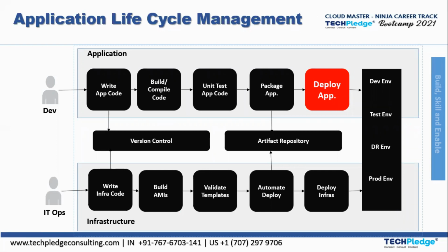The development team is working on the application. It is writing the application code, doing a build, that is compiling the code, doing a unit test on that application code, and then the application code is packaged. These packaged applications are also saved to the artifact repository, and then the whole application is deployed. How is it deployed? It is deployed to the development environment, where it is also tested in the environment itself.